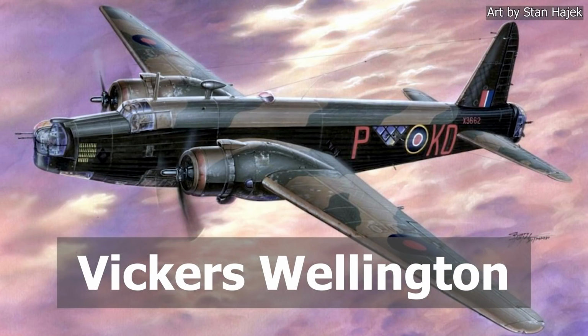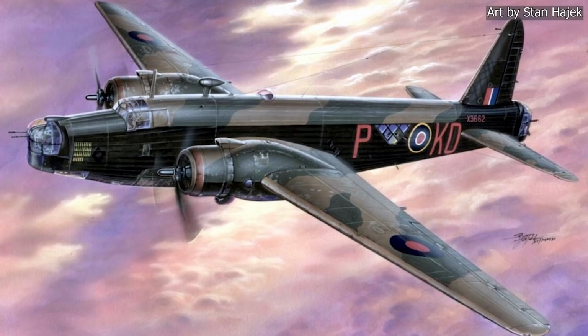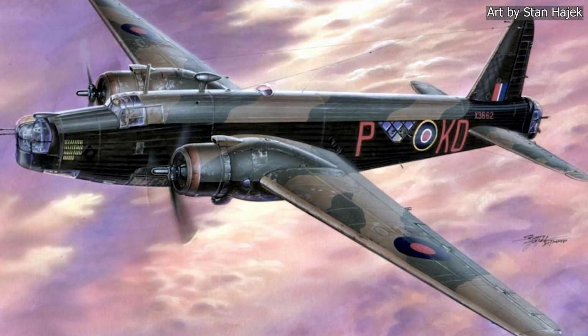The Vickers Wellington was a British twin-engine medium bomber. It was the most produced British bomber of the Second World War, serving on the front lines from the first to the last day of the conflict.